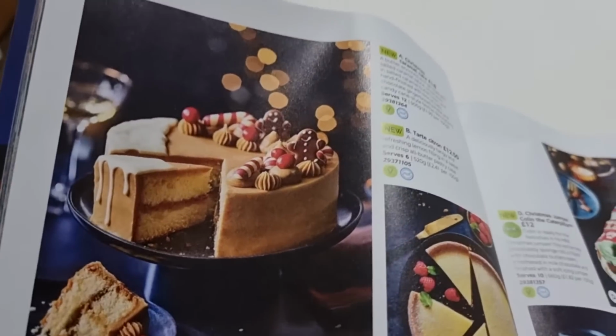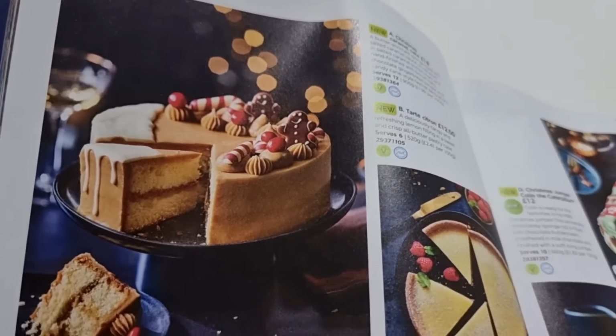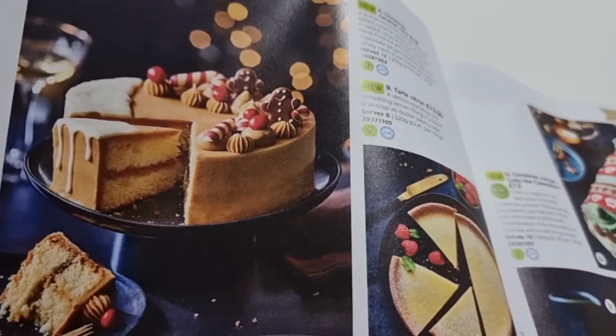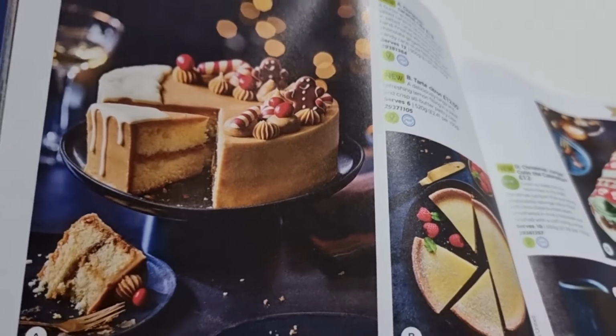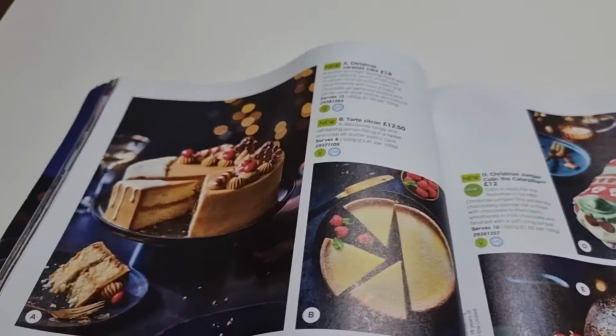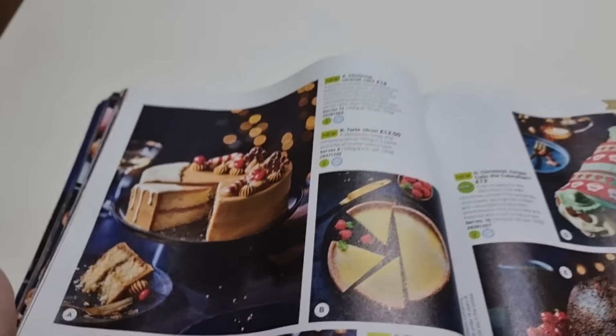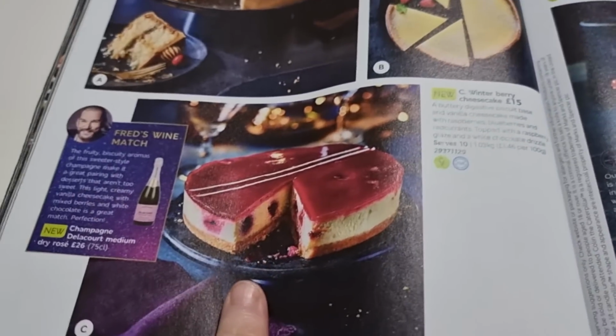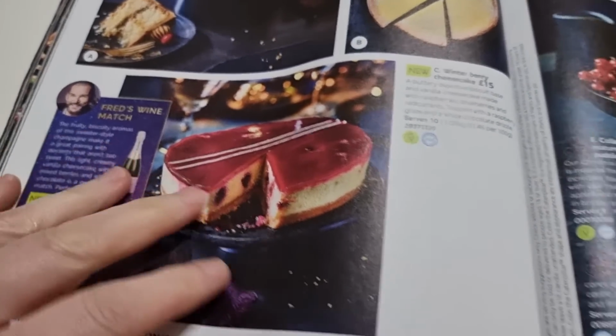This is a new one this year. This is Christmas caramel cake. That looks amazing as well. Is it salted? It is. Salted caramel. I don't actually prefer salted caramel. I do like it, but it's not my preferred thing. So if that wasn't salted, I'd be more happy. Tart citron. What's this? Winterberry cheesecake.